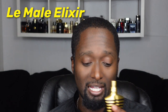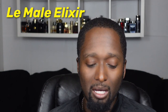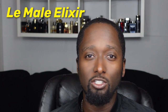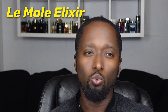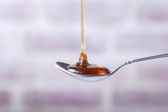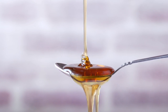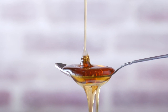Very, very nice. It has that freshness that you look for in the summer, and it does have the usual vanilla as it dries down. It has a benzoin accord in there, which is a sweet, rich vanilla type accord. But then what separates this from maybe the Male Le Parfum, which I'll talk about in a second, is this honey note in there.